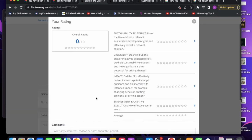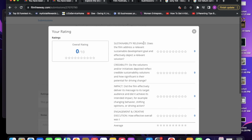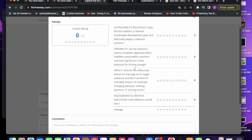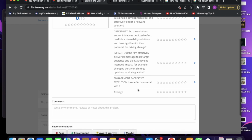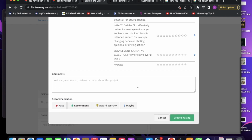Judging criteria. The judging form presents 5 criteria for rating the film on a scale of 1 to 10. No overall rating needed. Note that there is no need to provide an overall rating. We calculate the average rating automatically at the bottom. Adding comments. Feel free to share comments or remarks about the film in the provided box. It's optional but encouraged.